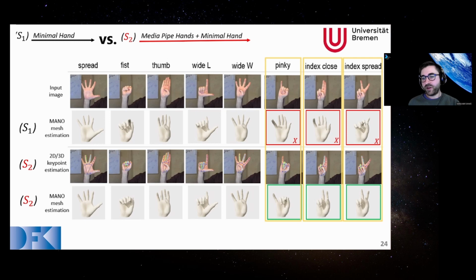The pipelines were qualitatively tested live in front of a webcam. The differences are particularly clear for the demonstrated hand poses pinky, index close, and index spread, as can be seen in the last three columns. S2 achieved better results than S1. The reason is that the 3D keypoint estimation from MediaPipe Hands provides more accurate estimates for complicated finger positions.